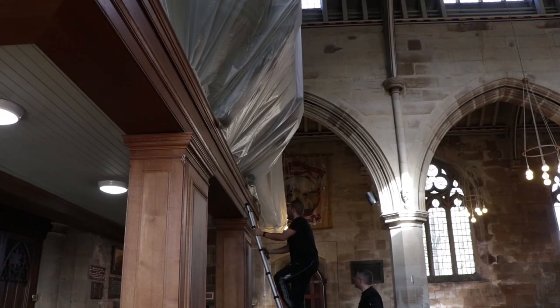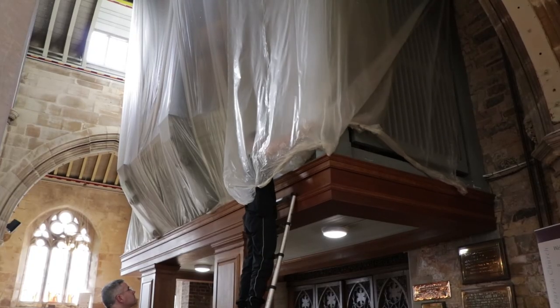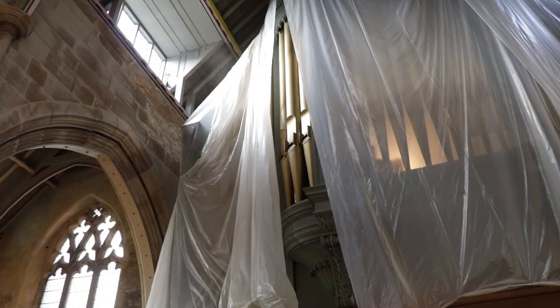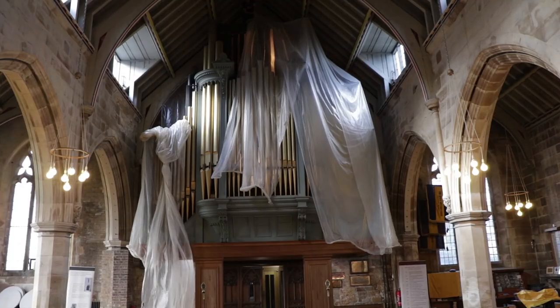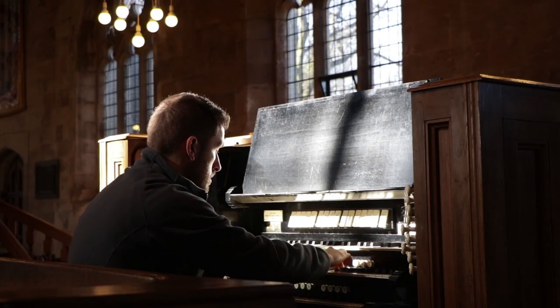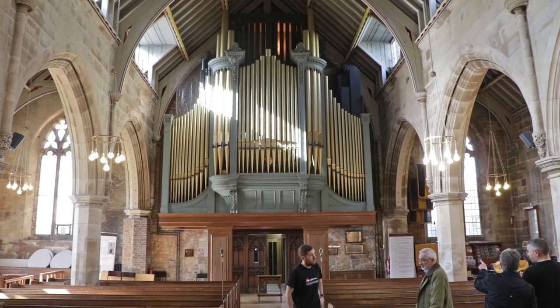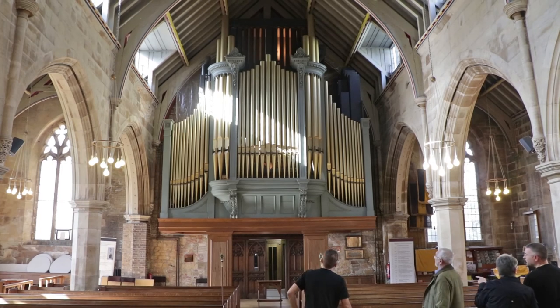With building work complete, it was time for the plastic sheeting, which had been protecting the organ pipes from dust, to finally come down. Covers off, it was time for some fine tuning. It's 61 pipes, and the compass along here, there's 61 notes, which we have to go through and tune and make sure it's sounding as it should. So that involves, you know, the next couple of hours now and going through everything carefully and checking everything's okay.